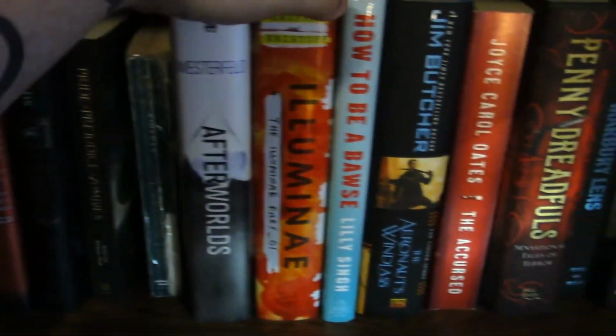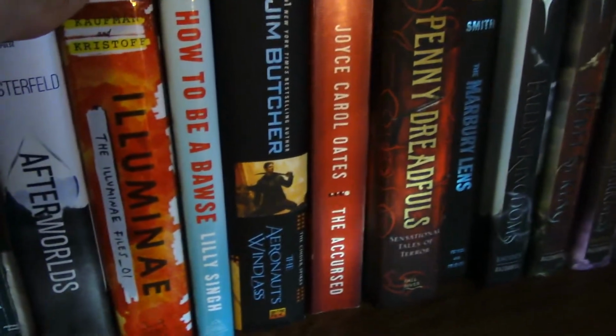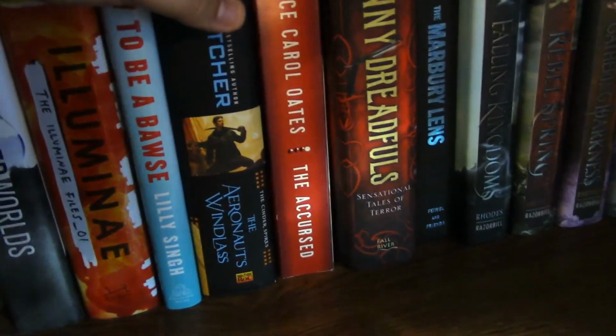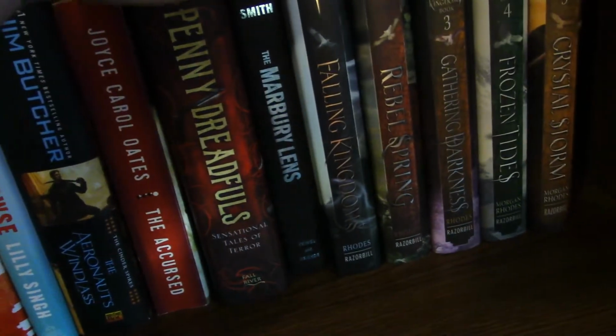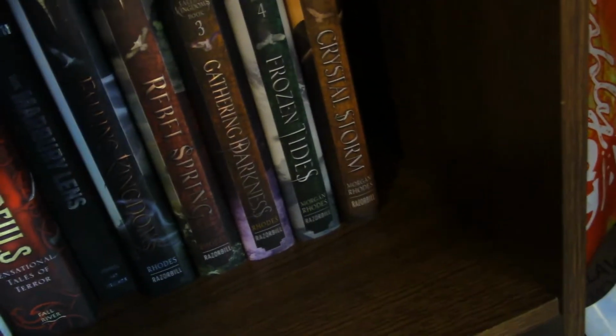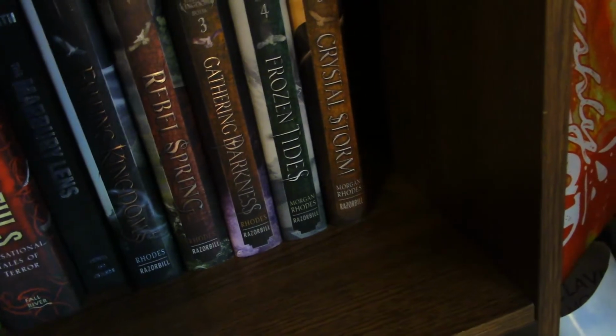Afterworlds, Scott Westerfeld, Illuminae, How to Be a Bawse, Lilly Singh, Jim Butcher's The Aeronaut's Windlass, The Accursed, Joyce Carol Oates, Penny Dreadful, Mulberry Lens, which I don't know where the cover is, and Fallen Kingdoms. I am thinking of getting Immortal Dagger, I think is what it's called, soon, but there we go.